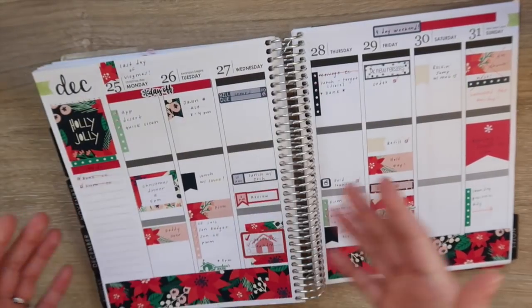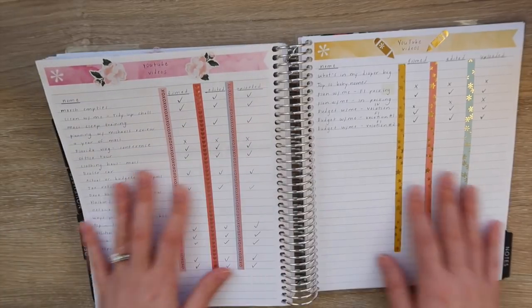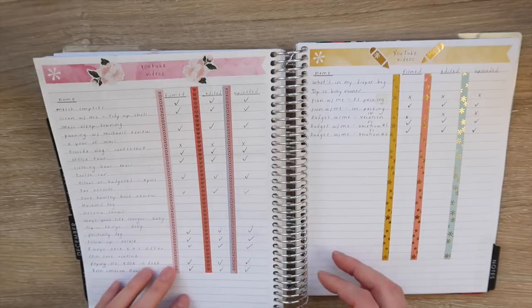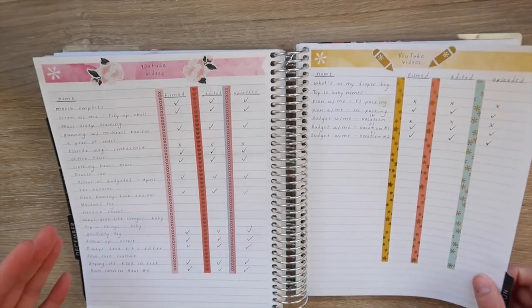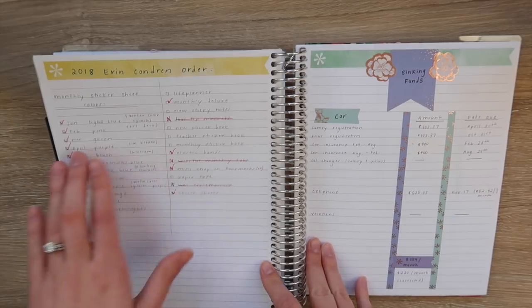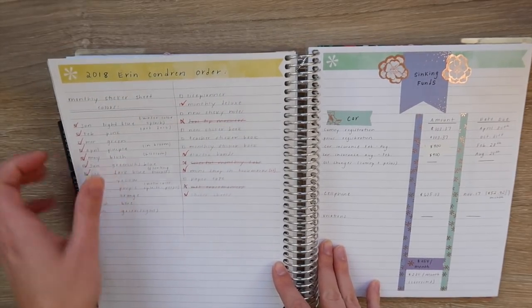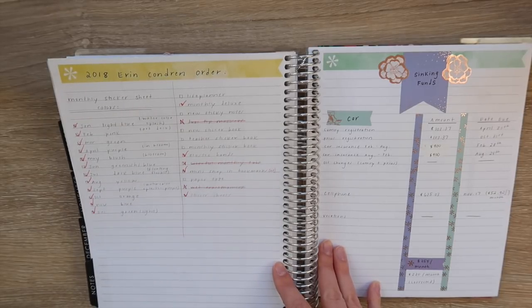It's so crazy. And just to show you guys, on my notes pages, I used it again for YouTube stuff. I had some ideas for videos, and I did film, edit, upload. I didn't really stick to this a ton. Then on this sheet here, I just wrote down the stuff that I wanted to get from Erin Condren for 2018. And again, I had a ton of ideas, and then I completely switched what I wanted to do because I wanted to use more Planner Kate stuff.